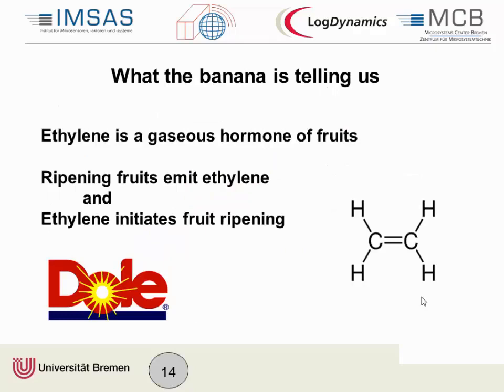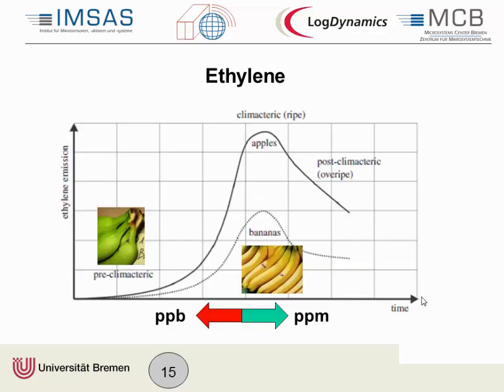So, ethylene is a gaseous hormone of fruits. It's a very simple molecule, 2 carbon, 4 hydrogen. And this is a typical behavior.